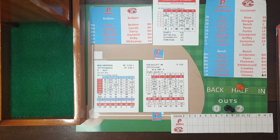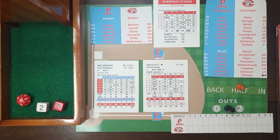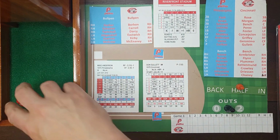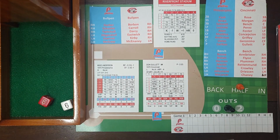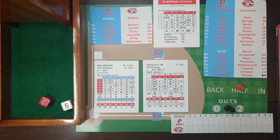The infield's back to halfway. Gullett, 4-2. That's the ballpark card going back to Riverfront Stadium. 2-2, that's a rare play. What do you know? That's just what the Reds needed, maybe, was a rare play with runners on base. We'll see what that turns out to be. It's a 66. If outdoors, a storm front passes through, causing a rain delay. Roll 1d20, with 1 to 3 being a rain out. 4 to 20 is added to the current pitcher's batters faced.